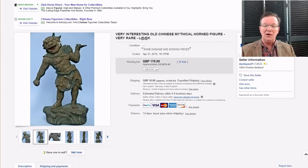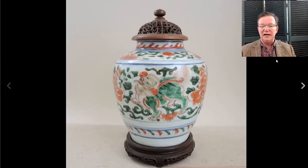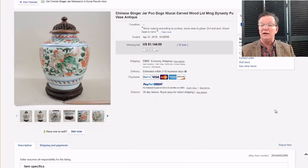All right, and then on to this was the 8-inch or so tall Wucai jar with the Fu Lion on it, and nice lid and all that business. And it did pretty well. It brought $1,144. This was from a new seller we'd not seen before, Pencil Pointer. I don't know who that is. But anyway, they described it pretty accurately. They did a good job with it, and it did fine.